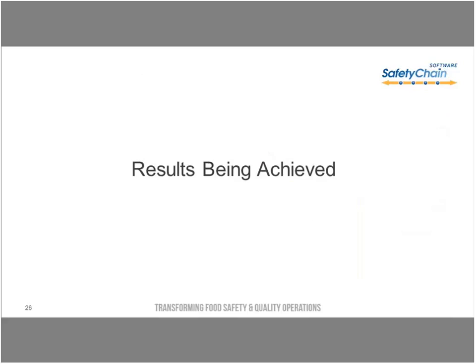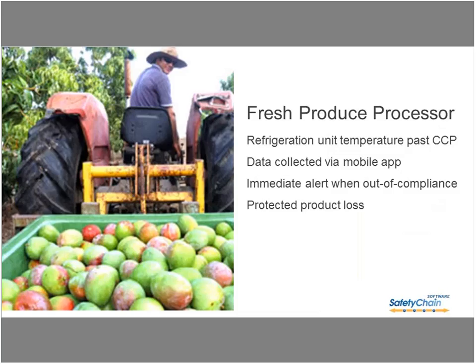So let's talk about the results being achieved. We just pulled up a couple scenarios here as far as real case scenarios that our customers have shared with us, but really just to give you a sense of instances in different areas within the operations that technology is having an impact. So you want to take us to this first one, Dave?